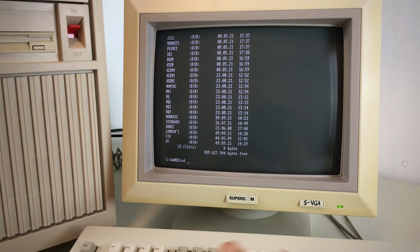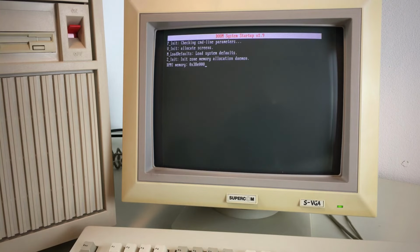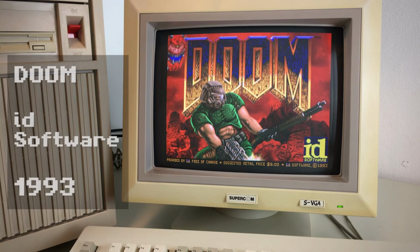Of course, this system won't run Crysis, but can it run Dune? And let's say yes, it can. Not perfect, but for a 386, quite okay. I would have enjoyed it back in the day.